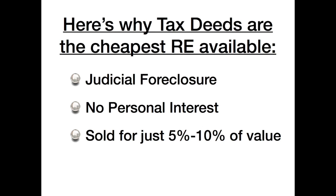No personal interest in the property. This is the big one. And the reason for this is the county doesn't have a personal interest in what this property sells for. They're going to open the bidding up at just the amount that's owed in delinquent taxes, penalties, and fees. So we're probably talking about a few years worth of taxes. Maybe we're talking about 2 to 4 years worth of taxes and fees. Either way, we're not talking about a large sum of money.